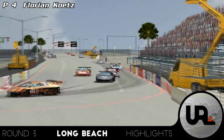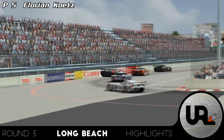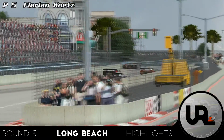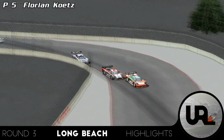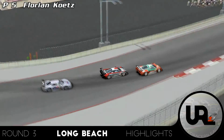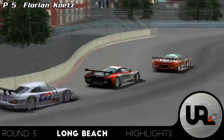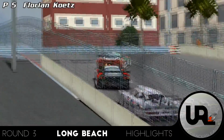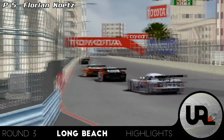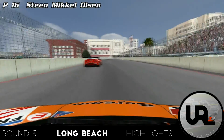Oh, and then Ethan Bass goes for the inside and claims another position. Florian had to avoid turning in there, but good pass there by Ethan, but Florian is not giving up. Very, very close, hitting the wall slightly. But that's sometimes the key to being quick on a street circuit. You have to kiss the walls. So this is a very, very close battle in the top 5. Meanwhile, Peter Backus made a bit of a gap to the guys in second and third.